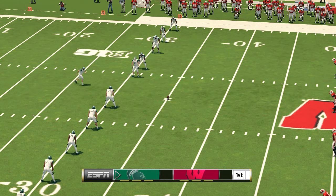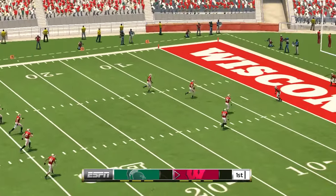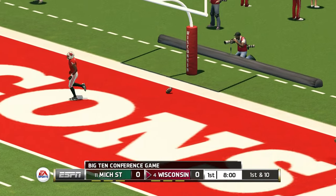We'll see how this game plays out as they get ready for the opening kickoff. Excellent kick. This one's going to be down in the end zone for a touchback.